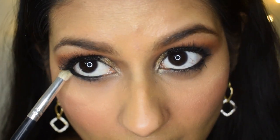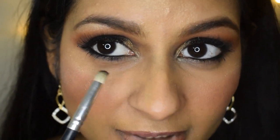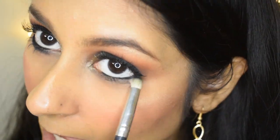Now we're going to intensify this magic. So take a smudging brush and you have some color here in between the lashes. So take it down. You see? Jo kajal humne upar use kiya tha, wo hum niche leke aa rahe hain. All this while you want to look up, that is going to make it easier. Now this is how you make sure that your eyes don't look small when you do a smoky eye.